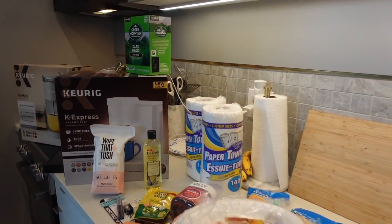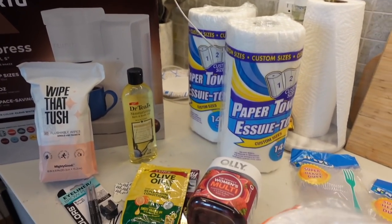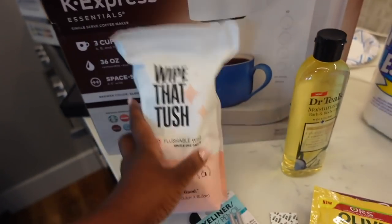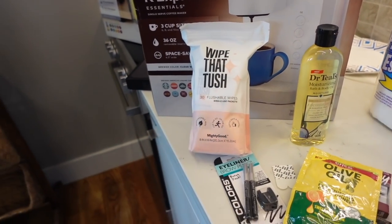And the bathroom is in here. I'll show it to you guys all the way up. I did do a few things in here, but you guys will see that once I show it to you. Yeah, so that is all I got, guys. Did I tell you guys about the flushable wipes? I did tell you about the flushable wipes. Really good for travel. Really good to put in your bag when you're traveling.